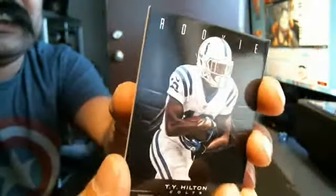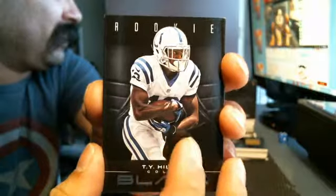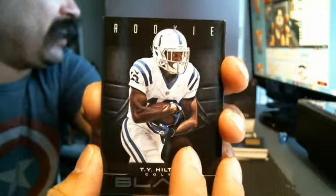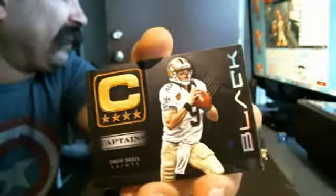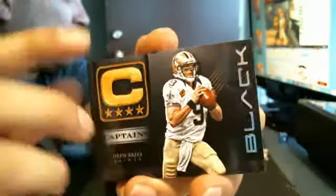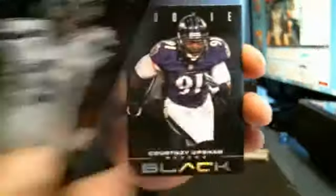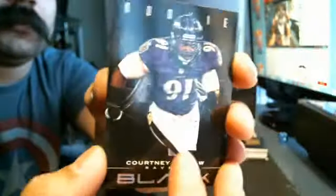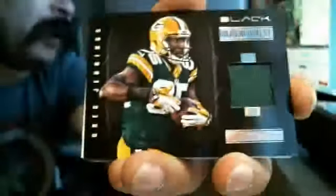T.Y. Hilton, look at this guy, 4 of 25. This guy tearing it up. Oh, yeah, it's Honus Wagner, not Rogers Hornsby. Drew Brees at 349. And we go back to Bruce Irvin, our second Bruce Irvin. 349. Courtney Upshaw for the Ravens at 349. And Greg Jennings, numbered 29/99 for the Packers.